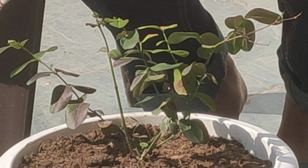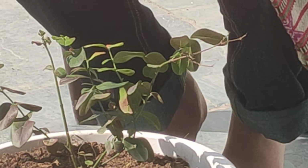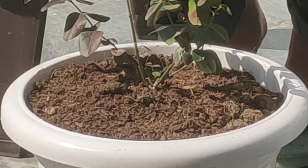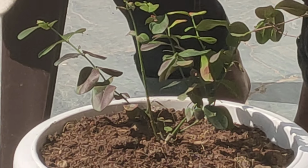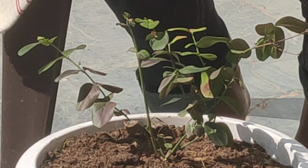It grows best in full sunlight but will also tolerate semi-shade. It is comfortable with most soils as long as the soil is well drained. Overall, it is a hardy, drought-tolerant plant that thrives well in a wide range of soils.